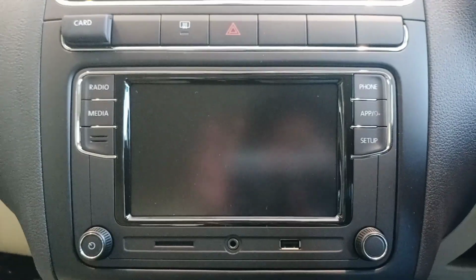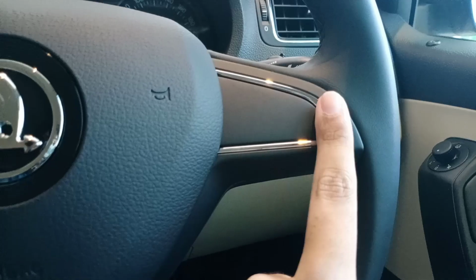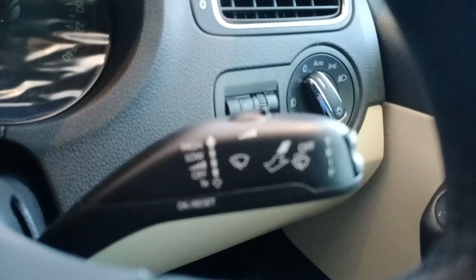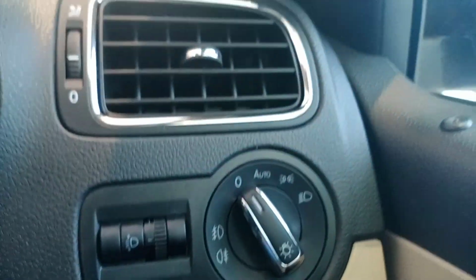Now over here you get a touchscreen infotainment system, and over here are the controls for your infotainment system. No controls over here. And over here are the controls for your headlights and cruise control. On the right is the control for your wipers. And over here also you get controls for your headlamps, and here's the headlamp leveler.